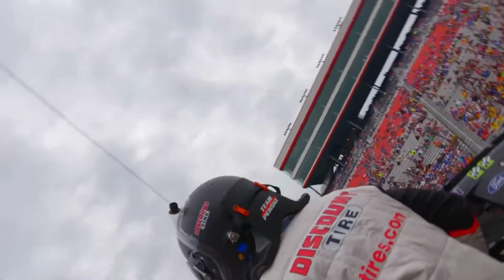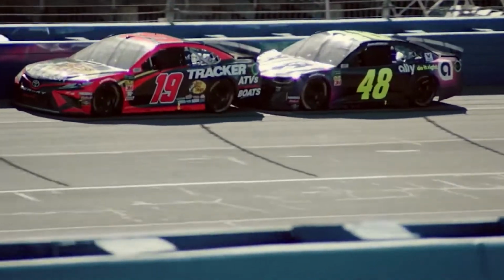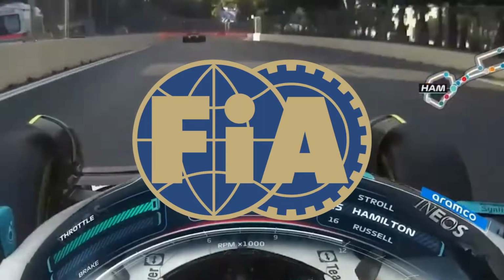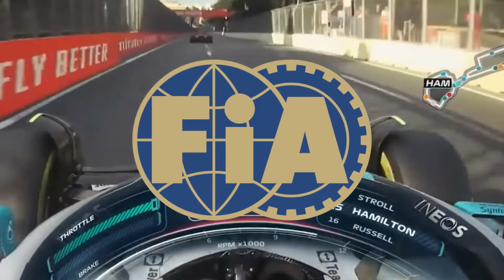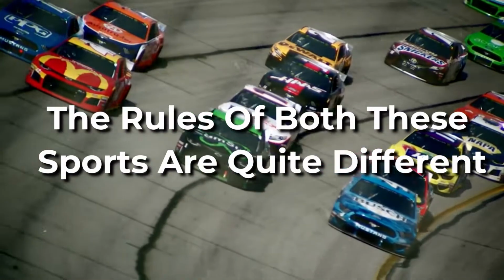And finally, from a business point of view, NASCAR is an organization that is self-run and only concerned with the game. Formula One, on the other hand, is just a part of the FIA, which is in charge of many other motorsports organizations as well. The rules of both these sports are quite different.